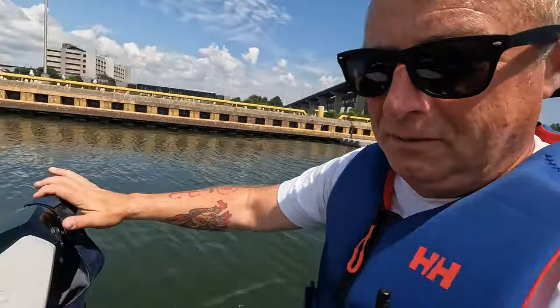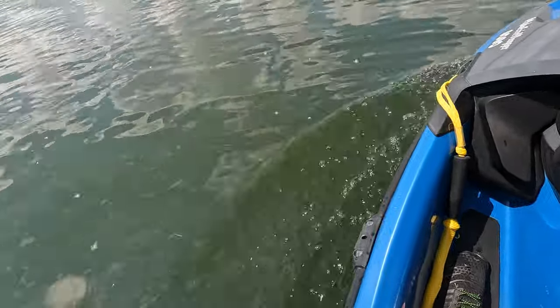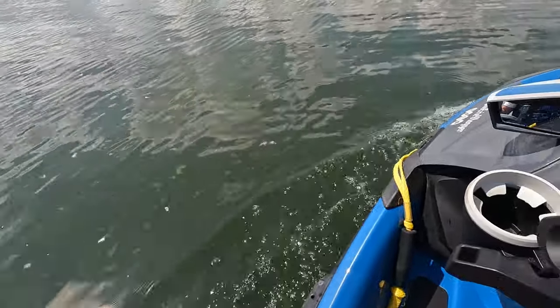My God, he's so loud. That's so smelly. The beauty thing about launching from here, oh, look at the water. Literally, if I turn right and go out there, I'm on Lake Ontario, where it's going to be nice and clean. You just have to get away from this little bit here.